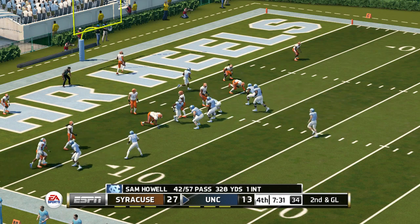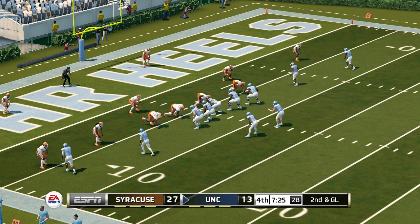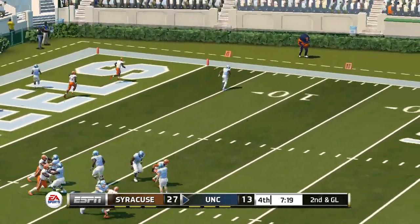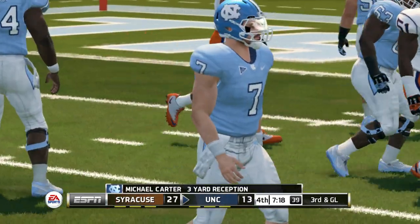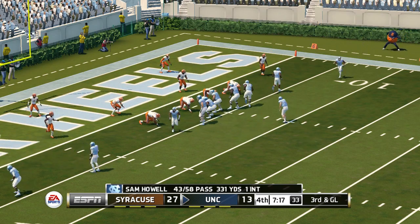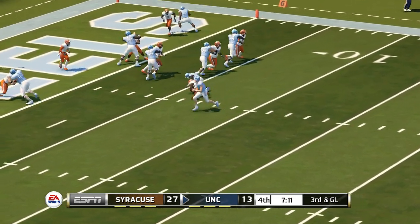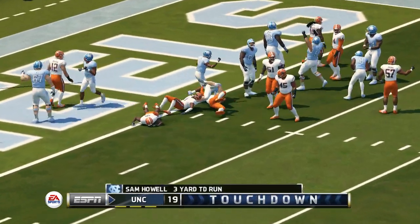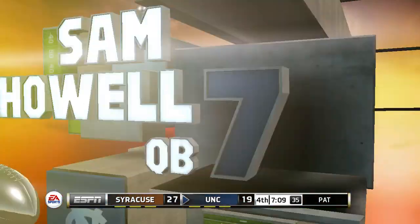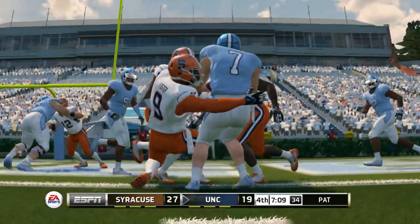That's a nice completion, but give the defense a lot of credit. They weren't fooled at all. They were able to hold him to a short game. Steps out at the 3-yard line. Touchdown, UNC. That is great, tough football right there. Getting down to the goal line and just punching it in.